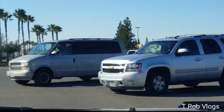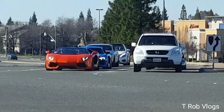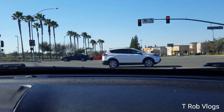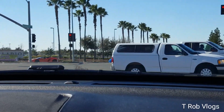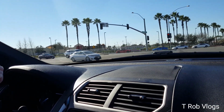Whoa. That's pretty cool. Oh, he's going around. What is he doing? Oh, it's an R8 V10 Plus. You can tell by the wing. Come on, light, come on.